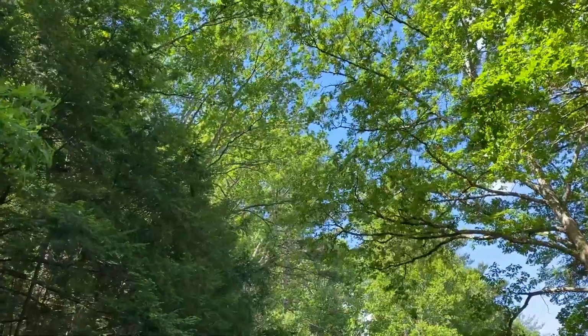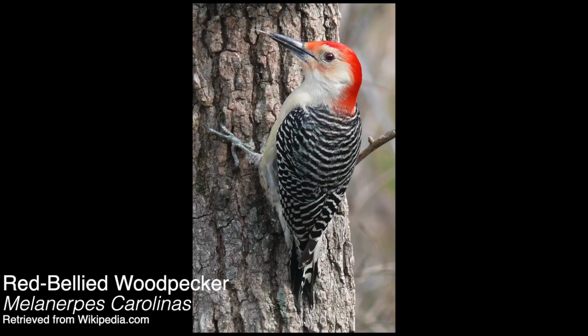And I just heard a red-bellied woodpecker, so he's around pretty close. Red-bellied woodpeckers don't really have a red belly. The back of their head is red, and the males get a little bit of a pink tinge on their belly in breeding season, but you won't often see it.